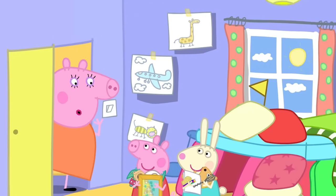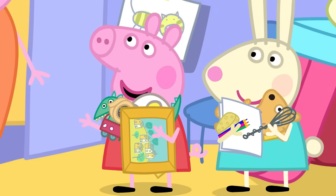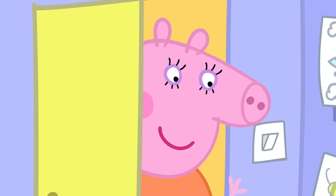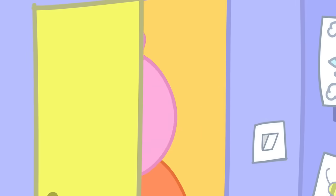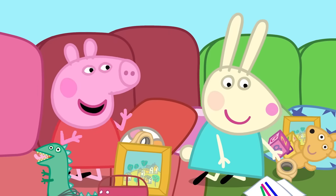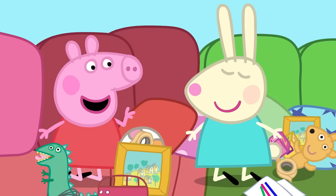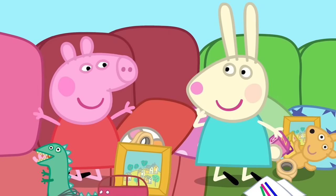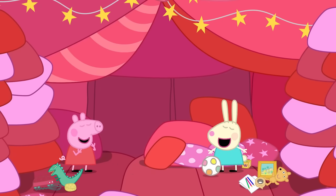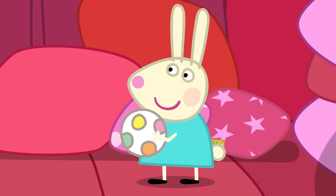What a beautiful pillow fort! Can we have something to eat, please? Of course. I'll be right back. Don't go anywhere. Let's pretend the pillow fort is really big inside. Wow! Catch, Peppa!